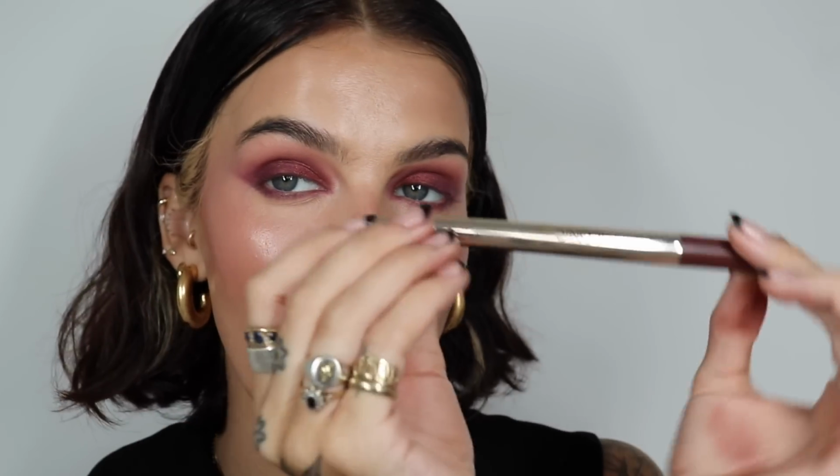And last thing, we're going to take one of the new Iconic London Kajal liners. These are like a duo ended. You've got a precision end and a chunkier end. This is the shade Plum, and I've been loving this. I actually used this the other day and I was just obsessed with it. So I'm going to take the chunkier end and I'm just going to tight line with that. You know me, we've got to make it a little bit smokier. I'm actually going to run that along the top lash line. Very subtle, but it adds a little bit of a liner and slightly more definition.